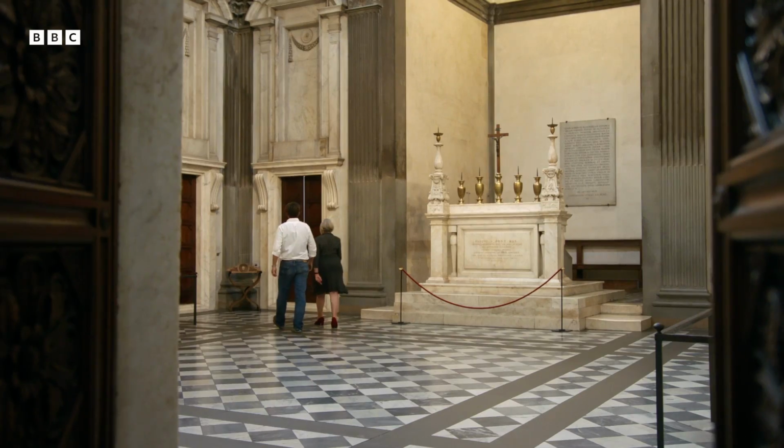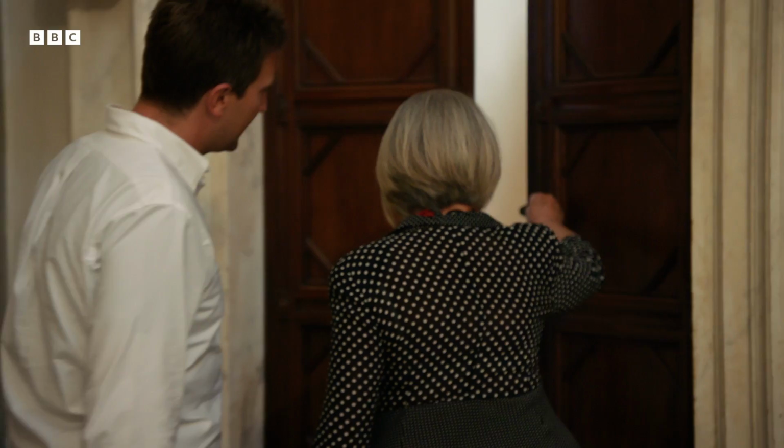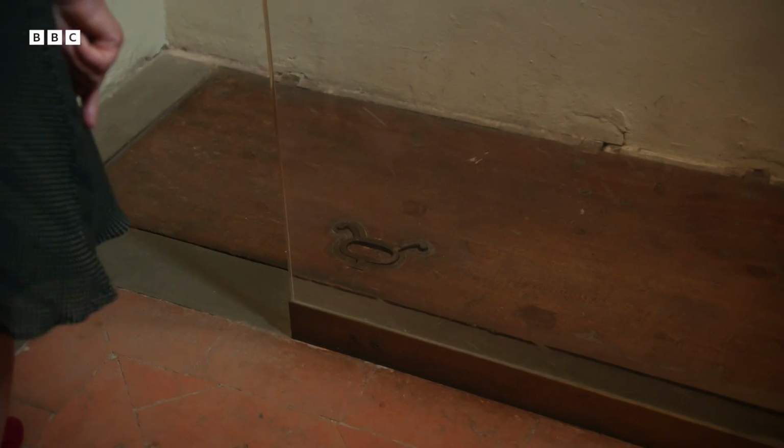Michelangelo remained in a secret space for 3 months, but nobody knows where. So do you want to see? I can show it to you. Where do we go? There. Where are we going now? Down there. This is the door. So this is where Michelangelo was hiding.